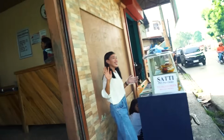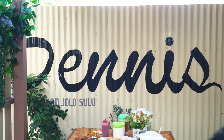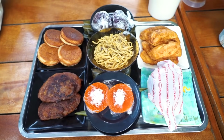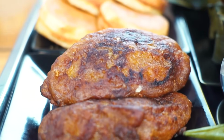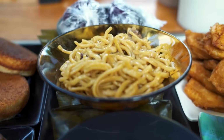Hello! I've been to the Dennis Coffee in Zamboanga a few times, but this is really the original branch. They came from Sulu. And the tray of snacks is different here too. This is the first time I've seen a plate of snacks with a hamburger on. Only Sulu! Legendary! And there's a selection of other snacks. Some familiar, others not so much.